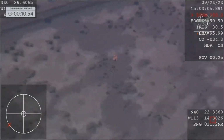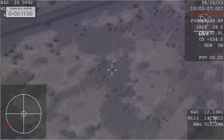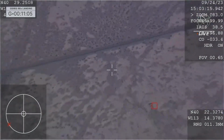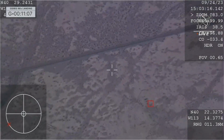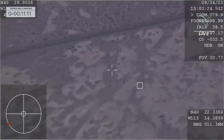In the coming days, we'll actually know exactly how much sample we got back from Bennu. The original mission requirement was 60 grams of pristine sample from the asteroid surface. Based on some very clever engineering, the team believes that they have potentially 250 grams, or 6 times that mission requirement, inside.